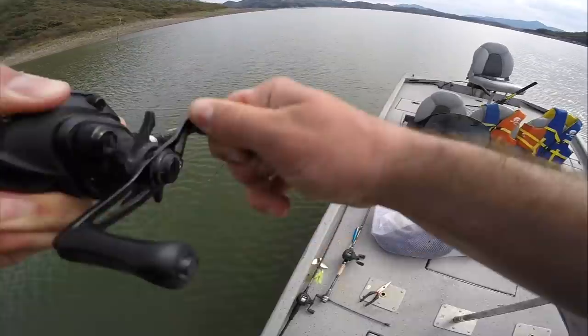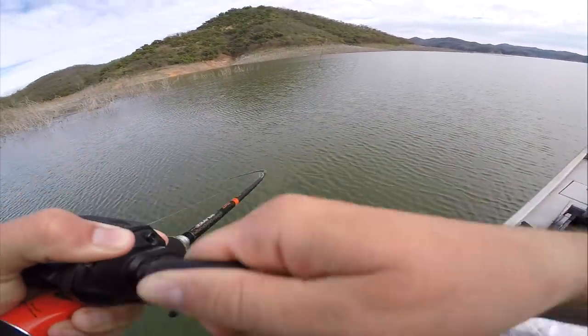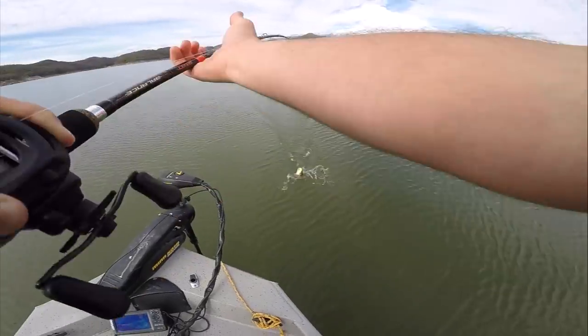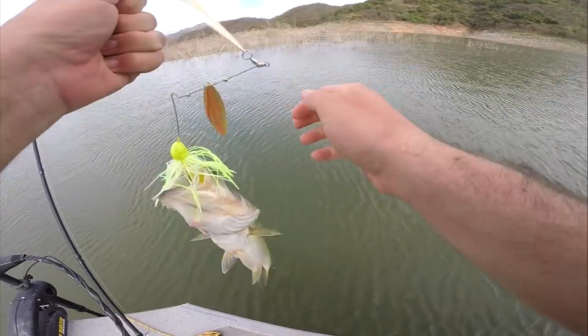There's a fish. Yeah, it's not a giant, but it's a good one. I'll take it. Come on, buddy. Little guy. We're on him now. Drop the poles. Squeaker.